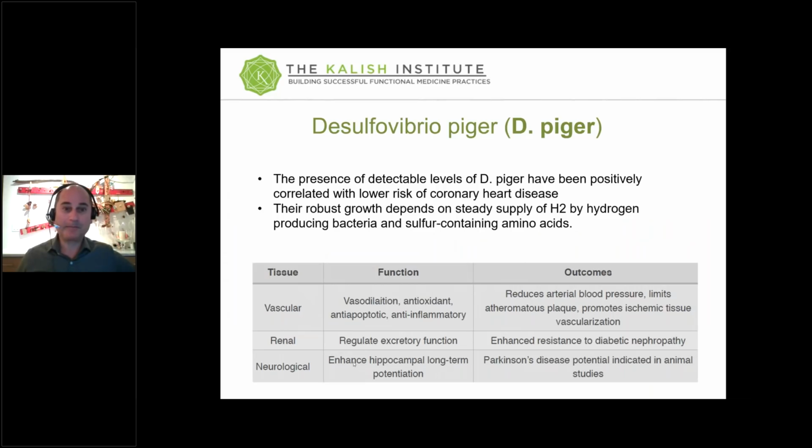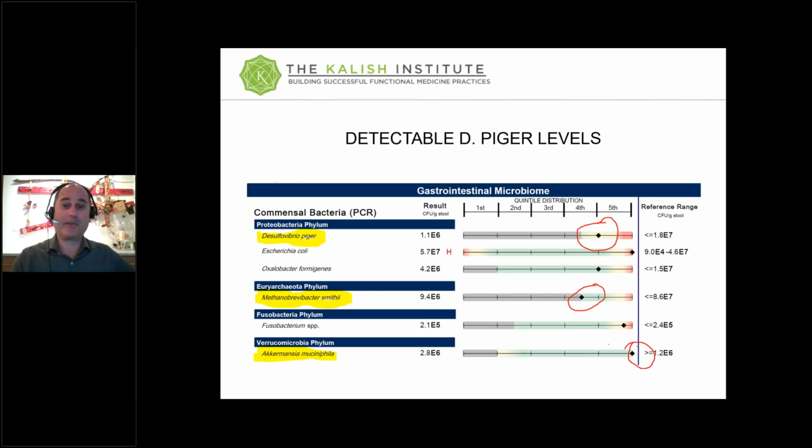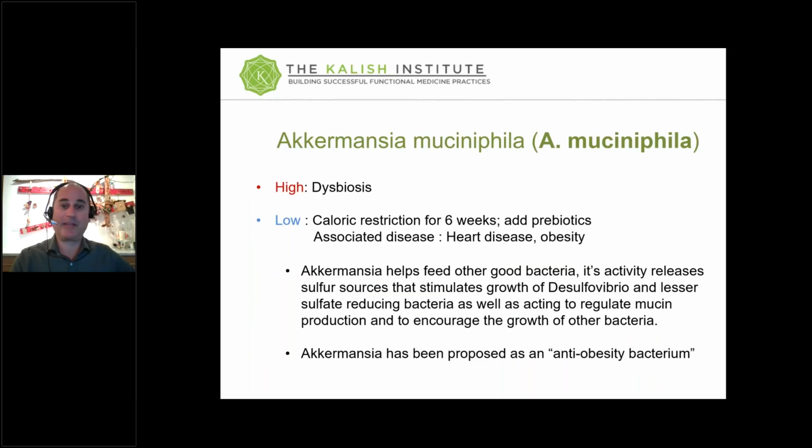So D. piger, again, reduces arterial blood pressure, right? Can be healthy for the cardiovascular system, has a really healthy effect on the nervous system, has a healthy effect on the kidneys. Very important. And here's your D. piger markers, your M. smithii, Akkermansia, circled all those. So again, those are the 3 bellwethers we want to remember.